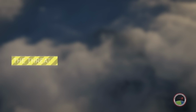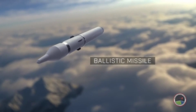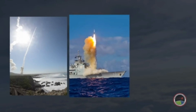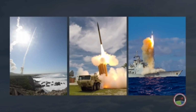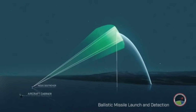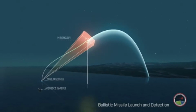The United States continues to pace advancements in ballistic missile defense to track and intercept ballistic missiles. The ground-based mid-course defense, Aegis ballistic missile defense, and THAAD systems can detect, track, and intercept ballistic missiles. In this example, the Aegis destroyer tracks a ballistic missile in space, launches the SM-3 missile, and intercepts the ballistic missile before it re-enters the atmosphere.